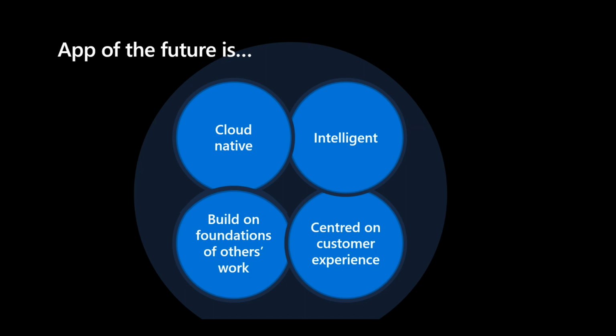So we see the app of the future as taking advantage of cloud native. Of course we would. We are a cloud provider after all. But the flexibility, the scalability, the economy of scale of building on cloud, and building applications that aren't just lifted and shifted to cloud but take advantage of those capabilities, is a real differentiator. Intelligent applications, and I mean that not just as applications that use the data they collect intelligently, but the organization that owns those applications using the metadata about that application to understand how to target users, how to retain users better, and all that data becomes a hugely important part of the picture.